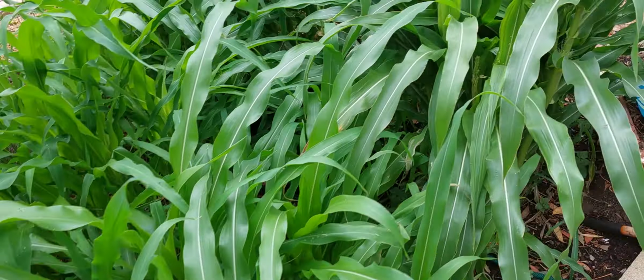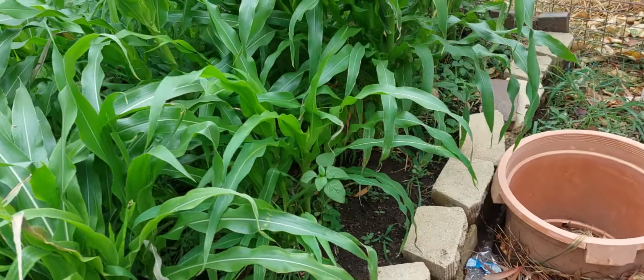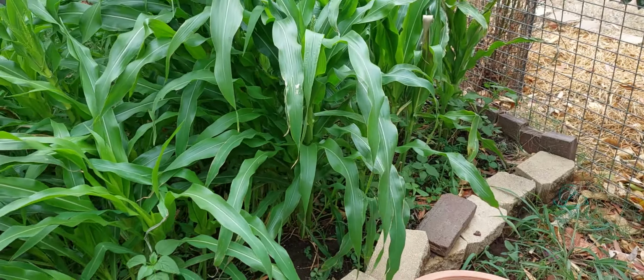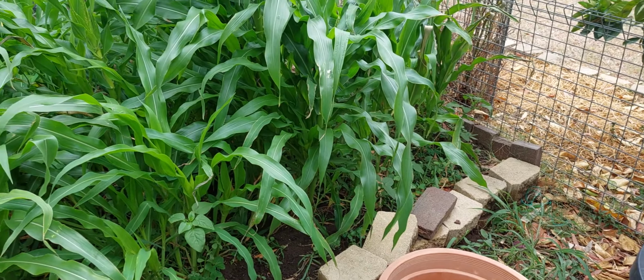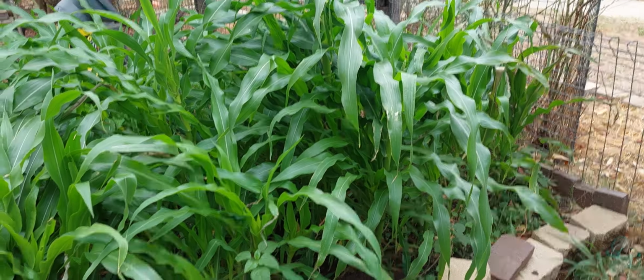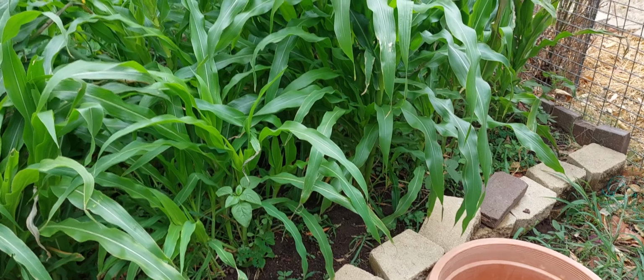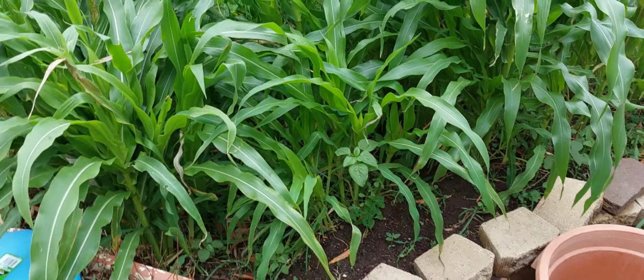So it's just a testament to how quick corn gets up and boogies when you give them a bit of good ground and a bit of water and a good bit of fertilizer and get them pretty thick like this. The wind here is not knocking them around this year because they're really thick, so they're holding each other up really well.